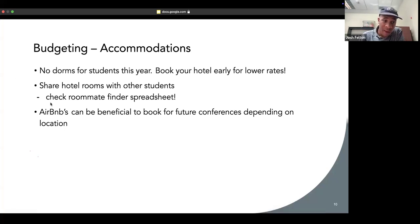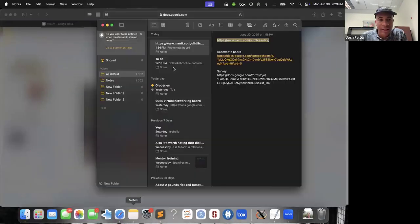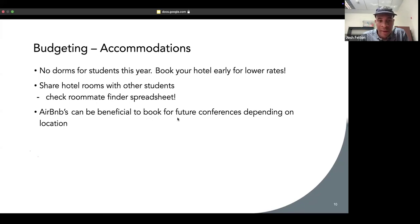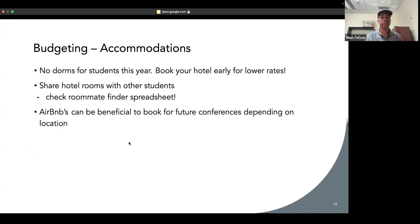Speaking of hotel rooms, there is a roommate finder spreadsheet, which I am going to try to cheekily put this link into the chat. So if you haven't found housing yet, click this link, and it seems like there are folks who are still looking for roommates. So please tap in.